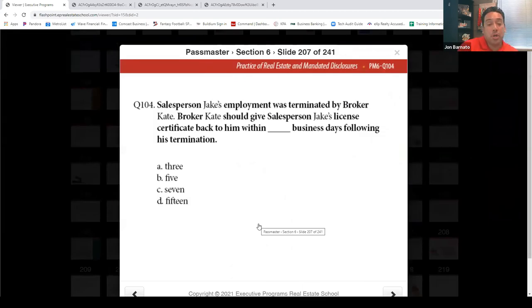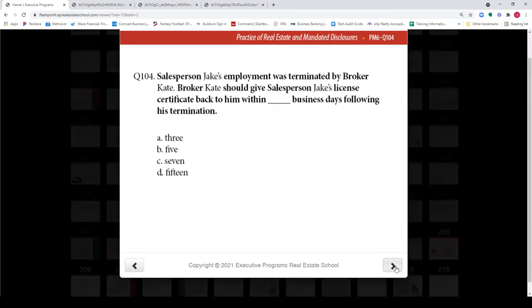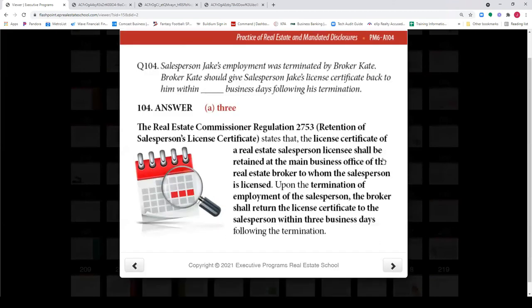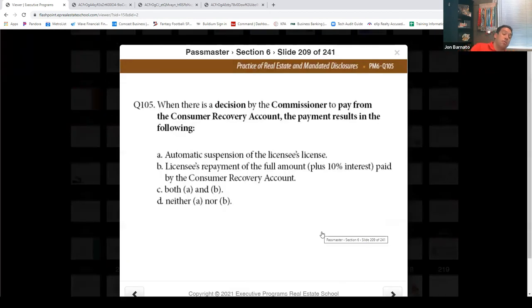Salesperson Jake's employment was terminated by Broker Kate. Broker Kate should give the salesperson Jake his license back to him within blank business days following his termination. A. Correct, 3 days. So he has 3 days to give it back to the licensee, and 10 days to report it to the new broker.